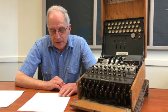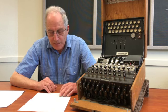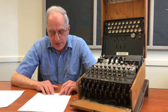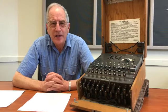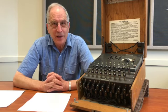So with 10 rotor choices and 6 rotor order choices and 26 cubed rotor settings and 13 factorial jumper positions, you actually end up with about 6.5 quadrillion possible keys. So how did the Allies manage to break the code and read the Germans' communications?